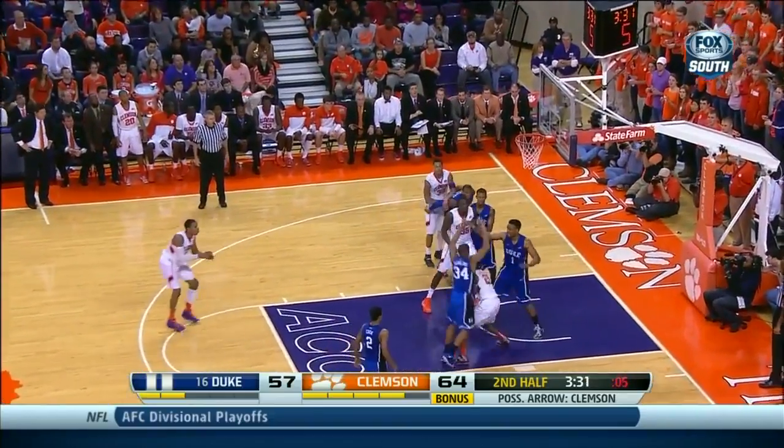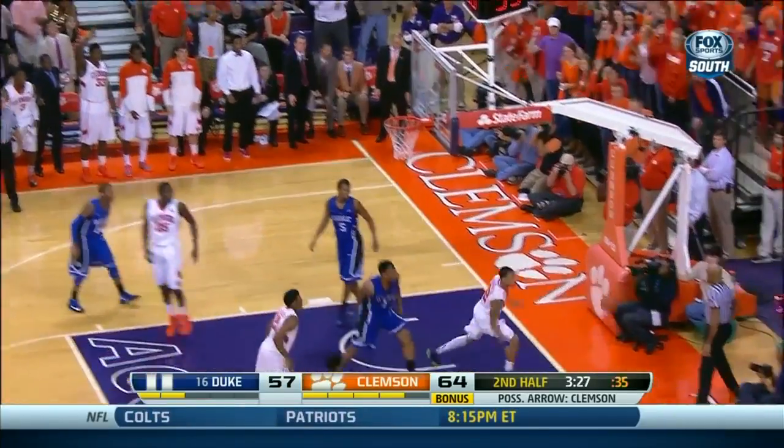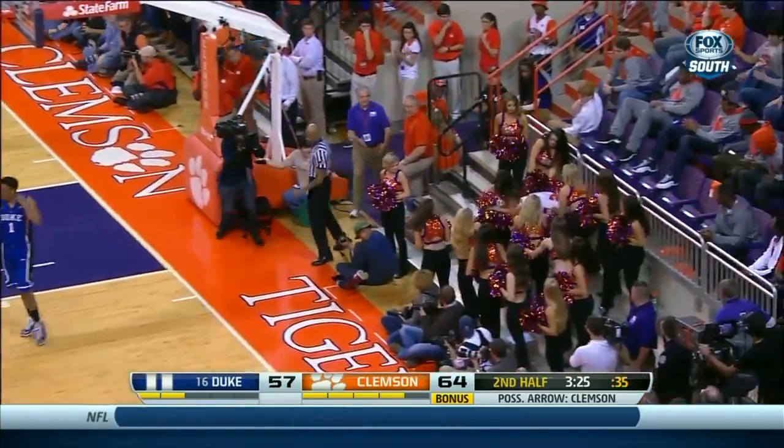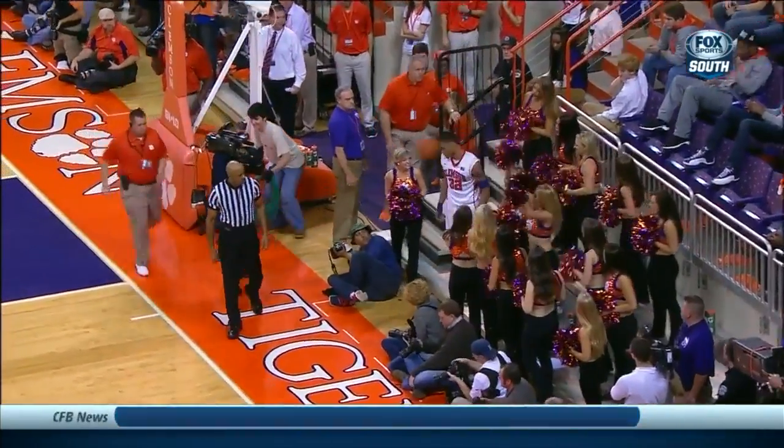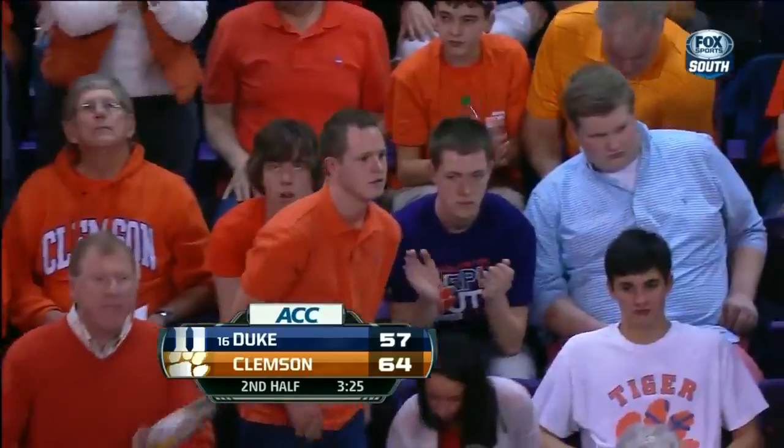Harrison backing all the way in. Blossom game. Is he still feeling it? No. And McDaniels can't save it before it goes over the end line. Out of bounds. Duke trails by 7. The Blue Devils under 40% from the floor.